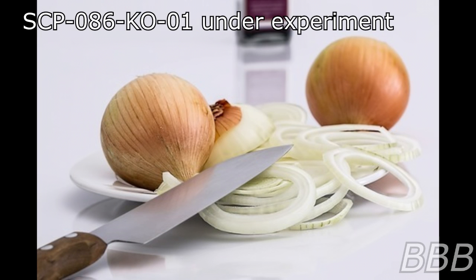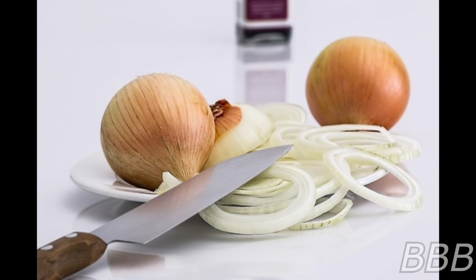Item Number SCP-086-KO. Object Class Safe. Special Containment Procedures. Currently, it is contained in the second storage of Site Beep. To take the subject out of the containment chamber, permission from a Level 3 personnel or above is needed, and safety gloves are required.